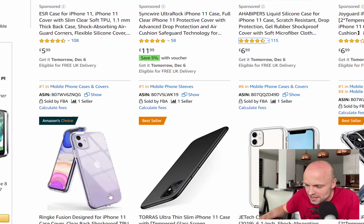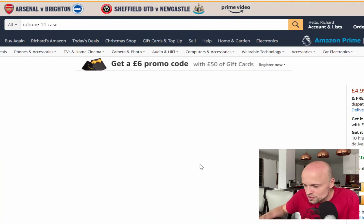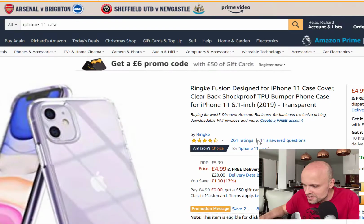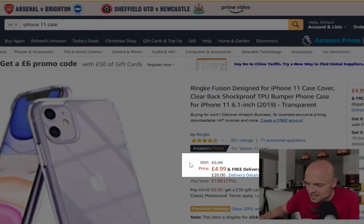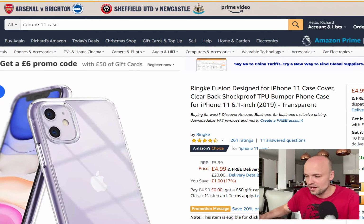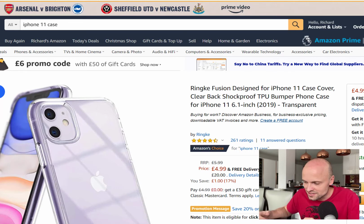If we jump to a product again and jump inside here, you will see an RRP price, and I think it's quite a nice thing to have on your product because it'll say, oh well, the recommended price is that, it's on sale now, go get it now. So when somebody's buying it, it will just give them that extra incentive to buy it.